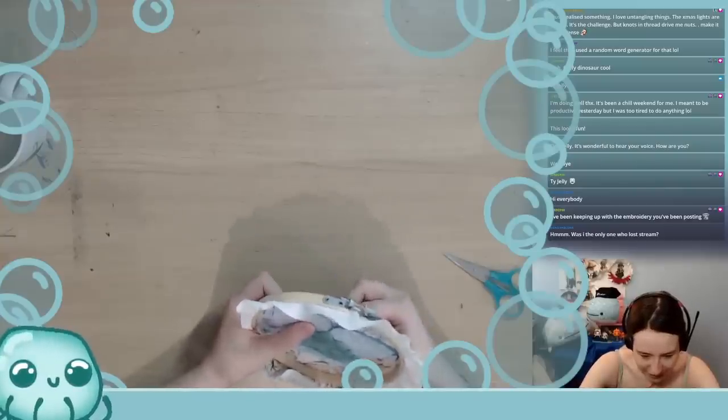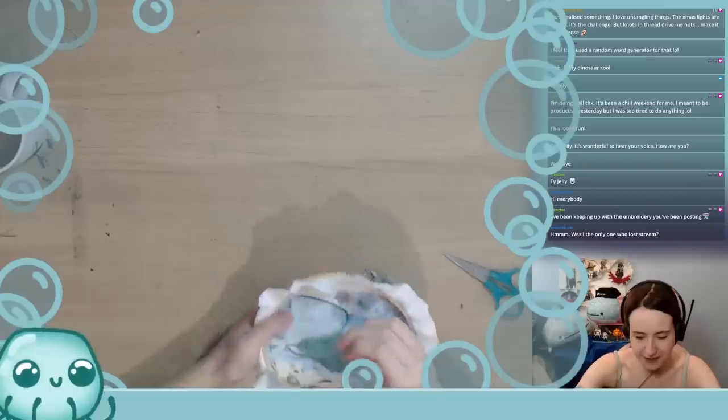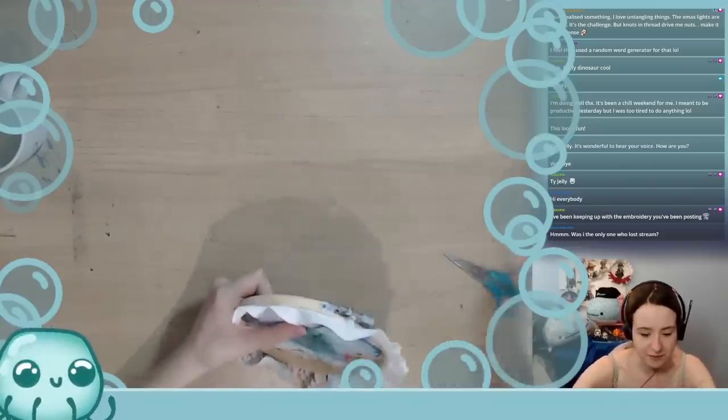All right, let's start like here, because I do kind of want to start separating the stegosaurus spikes and getting the insidey bits done.